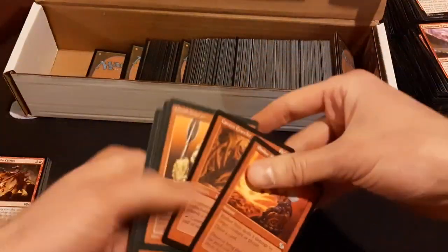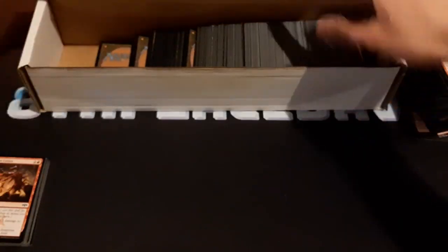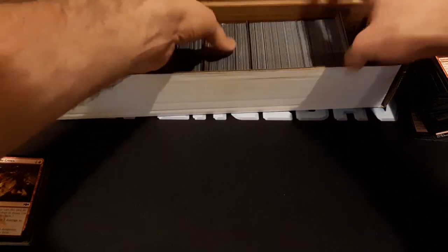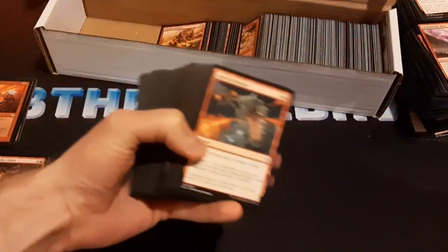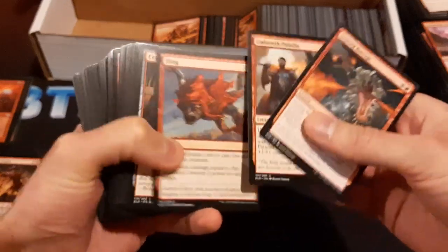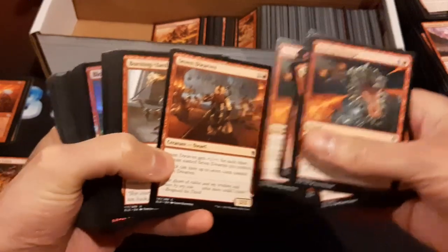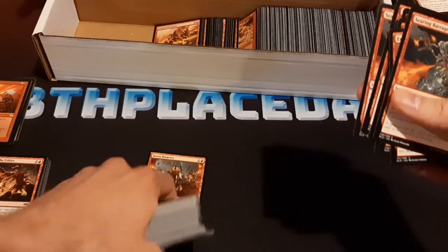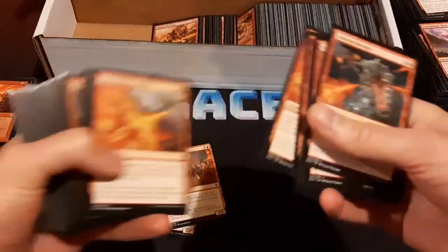There's also a bit of old stuff here. I don't expect there to be anything of value in the old stuff, but it's still just fun to find. Alright, let's see what's in here. Seven Dwarves. You can't play any number, but you can play more than four, so people still want it. Another Seven Dwarves.